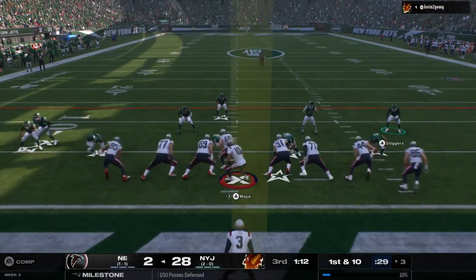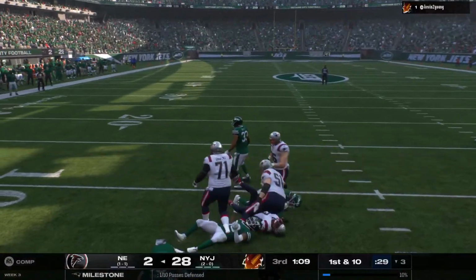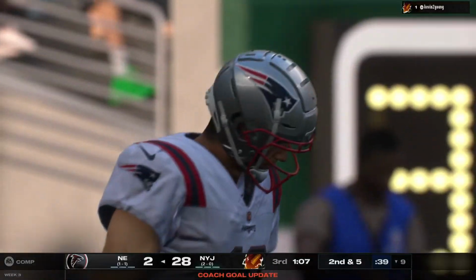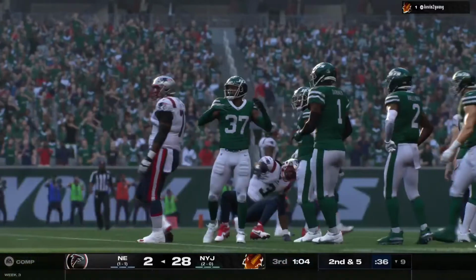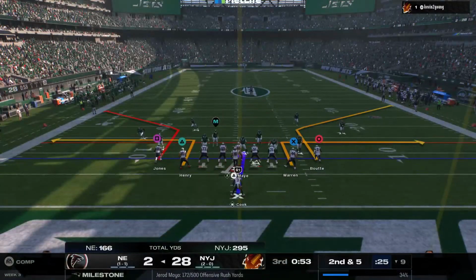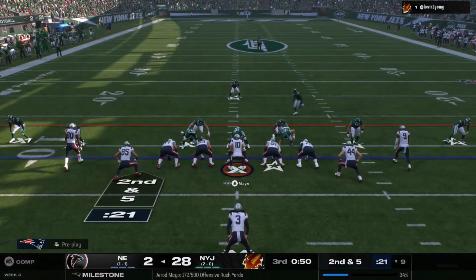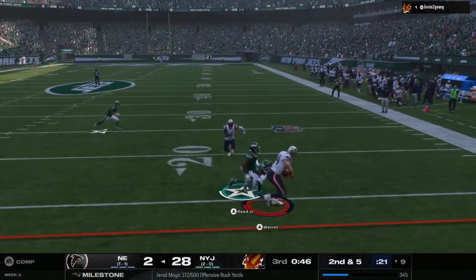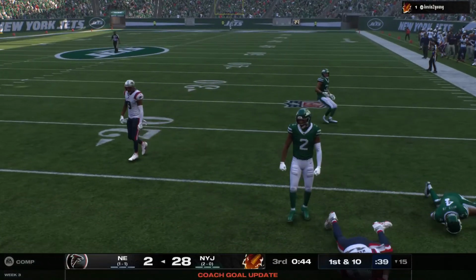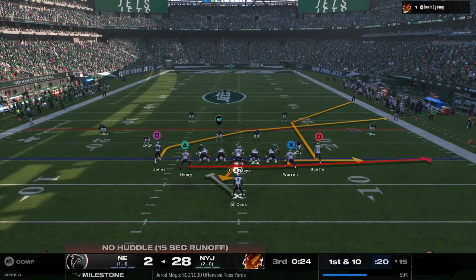The Pats at the line, ready to go. Here's Cook as they begin on the ground. And he was able to shed 1 tackle, but could not get away from there. 5 yards on the carry. Good pickup on 1st down. Now 2nd and 5. Looking to throw. It's a short one here, complete to his tight end. 7 yards there and a 1st down.